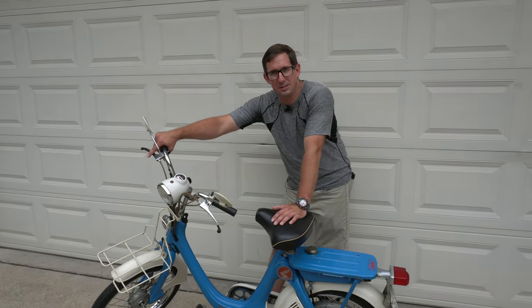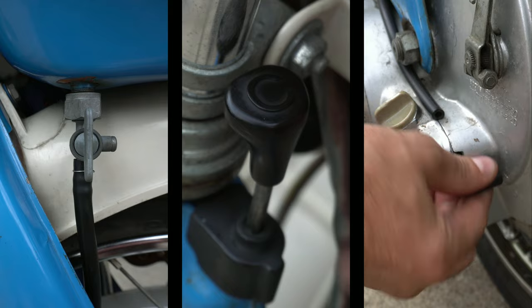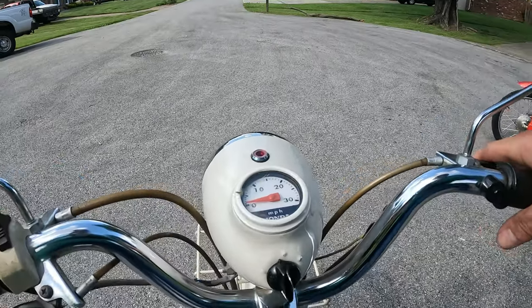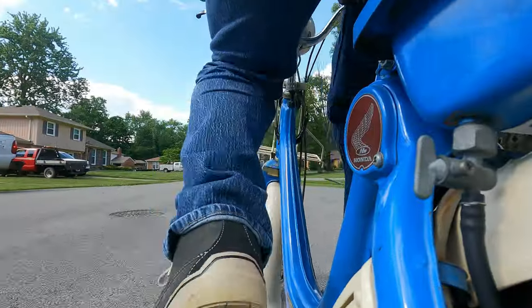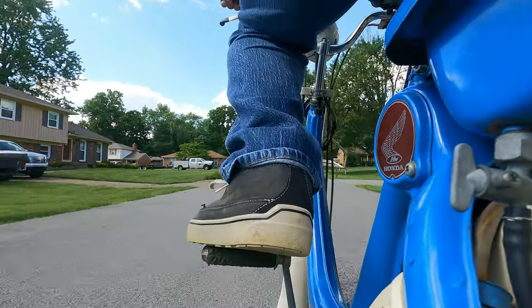So what do you say? You want to take a ride on this bad boy? You want to be the first one? We got to take it for a spin, right? No. Let's see, decompression switch, pull that, get moving on it, let the decompression switch out. There we go.